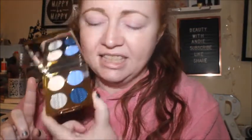It is so blingy, but the eyeshadows inside, they're not normally me. They're just so cool toned, but look at that. I've been trying to go out of my comfort zone a little bit. This looks absolutely beautiful. Shall we swatch some?